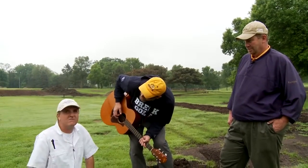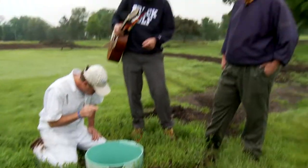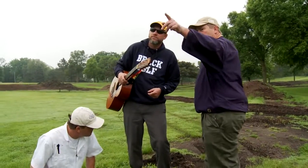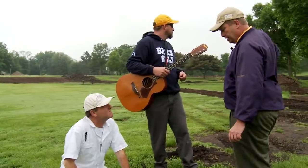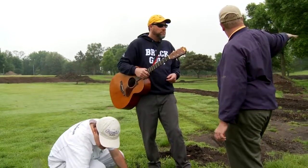Drainage. What's this here? What do we got? This is a catch basin for a drain run that empties into our wetland over here, and it actually originates way back on number six pond. So it drains quite a few holes in this area.